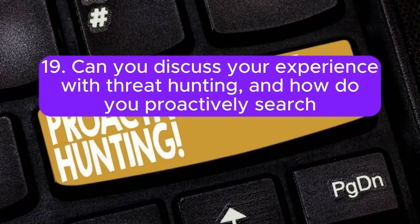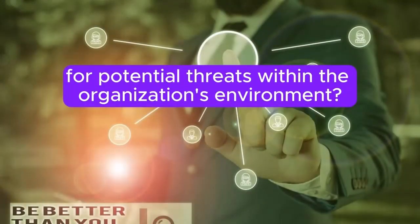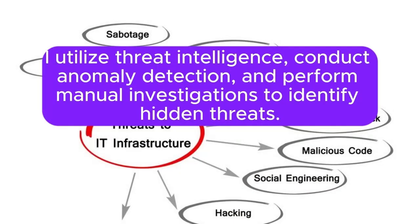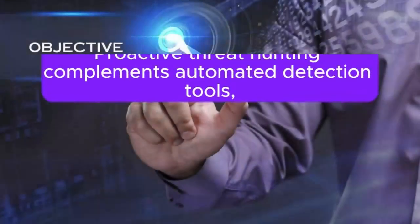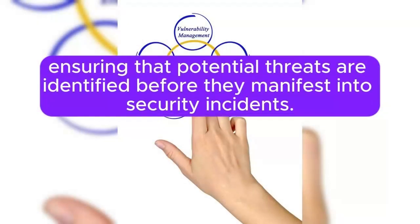19. Can you discuss your experience with threat hunting, and how do you proactively search for potential threats within the organization's environment? Answer: Threat hunting involves actively searching for indicators of compromise and potential threats. I utilize threat intelligence, conduct anomaly detection, and perform manual investigations to identify hidden threats. Proactive threat hunting complements automated detection tools, ensuring that potential threats are identified before they manifest into security incidents.